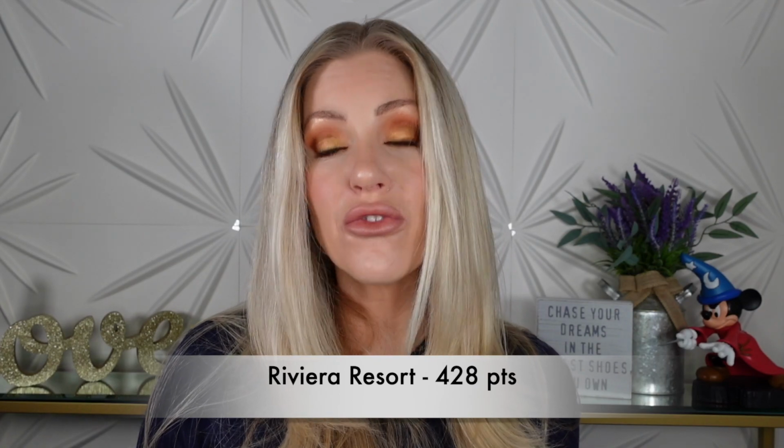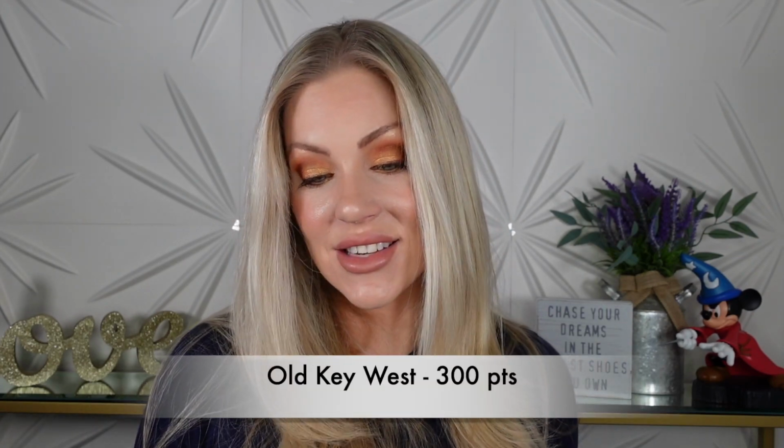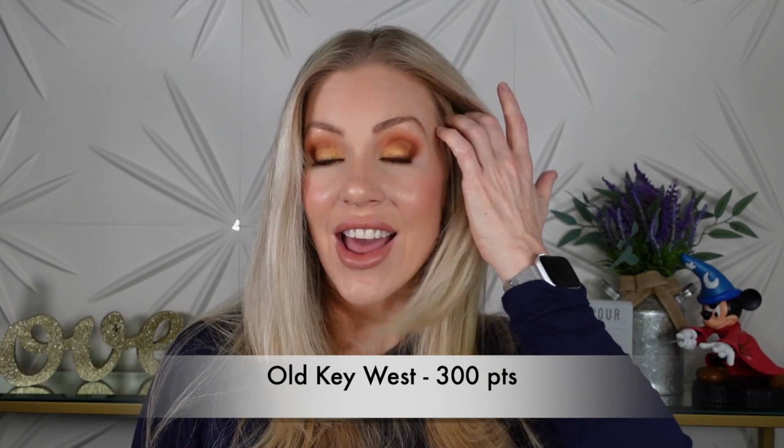Riviera is going to be 428 points. So to stay this week versus a week in season 6 is already 107 points more difference between the weeks. So now you can see why it depends on when you're going to stay. Old Key West is 300 points. Again, a 73-point difference between season 6 and season 7.